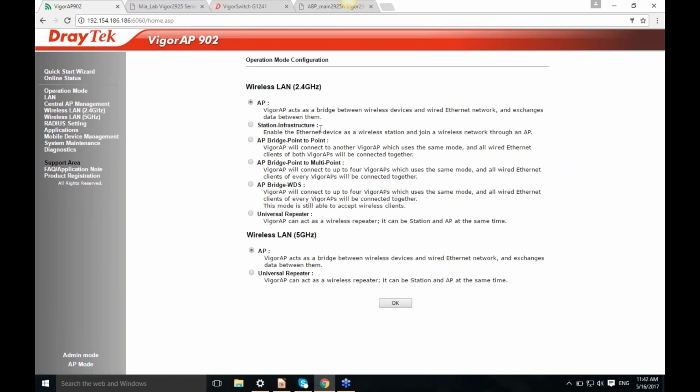So as I mentioned, this is a desktop access point, an 802.11ac access point, and it can work in a number of modes. It can be an access point or universal repeater in both the 2.4 and 5 gigahertz modes. In addition, in the 2.4 gigahertz mode, it can also be a wireless client.